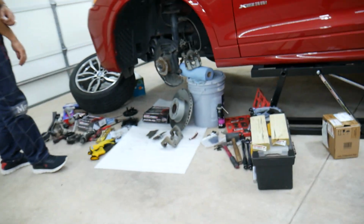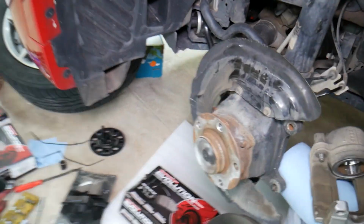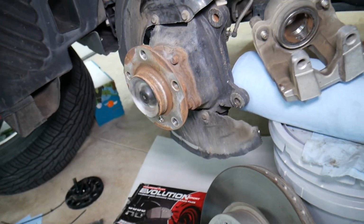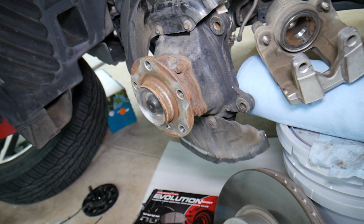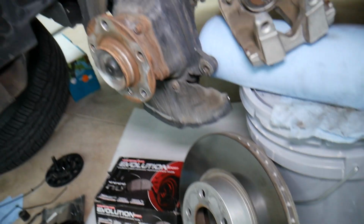How can we avoid that? First, drive the vehicle often. Do not let it sit for months without driving it. Even if you don't drive it much, just start it and drive it around the block every week to make sure that everything's nice and even, because otherwise you'll just start eating your rotors.